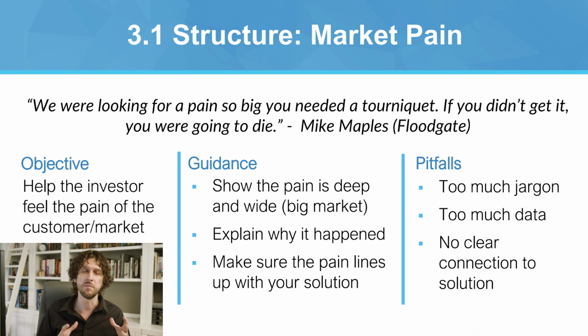And then lastly, make sure that the pain point as you lay it out is perfectly lined up with your solution so that your solution becomes the obvious solution. It's like, oh yeah, of course, that's how they would solve it, right? Because sometimes I'll meet with entrepreneurs and they'll lay out this pain point. I'm like, yeah, it's a big pain point. I can see that. And then they'll get to their solution and they don't always align.